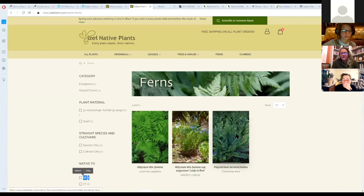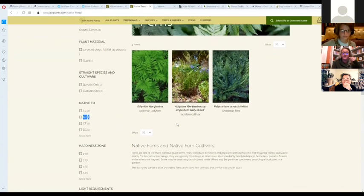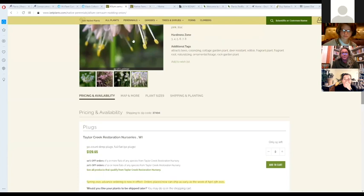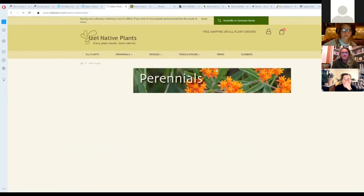So let's look at Isle. It also is very well laid out so that you can pick things that are native to your state. You can get straight species. You can look specifically, or rather not look specifically, at cultivars. And they have pretty much all these options available. Let's see if we can.